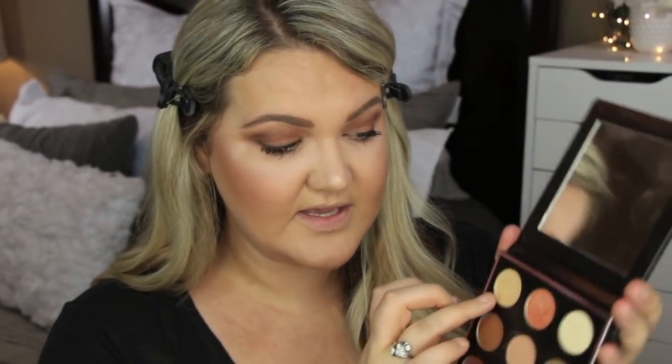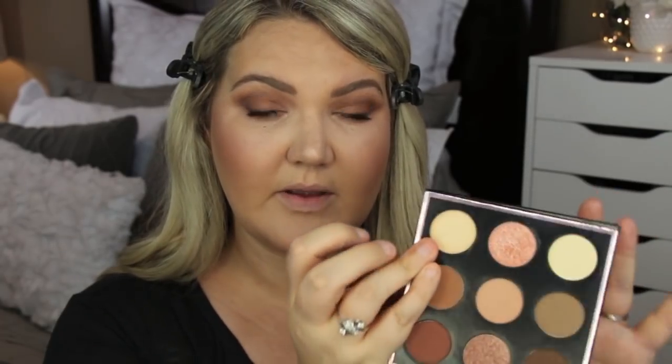And I'm going to take a little bit of this shade in, let me not blind you, in Rapunzel, and I'm going to mix a little bit of In the Spotlight with it, and we're going to put that in the inner corners, just a little bit. And I'm just going to tap that.